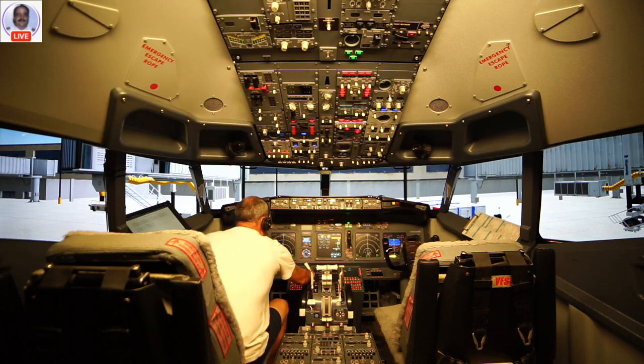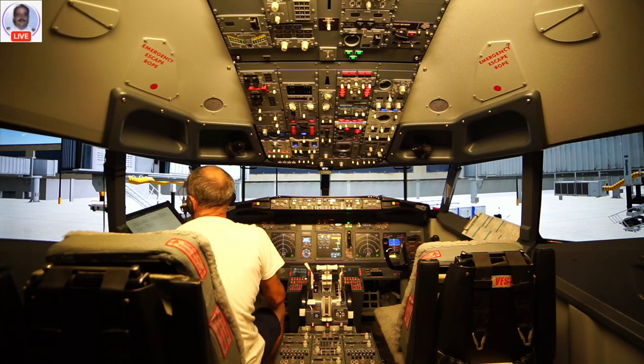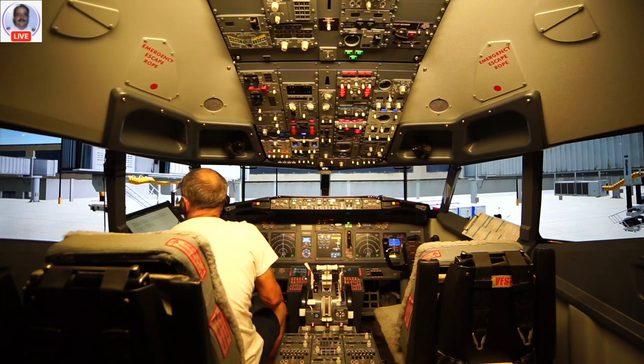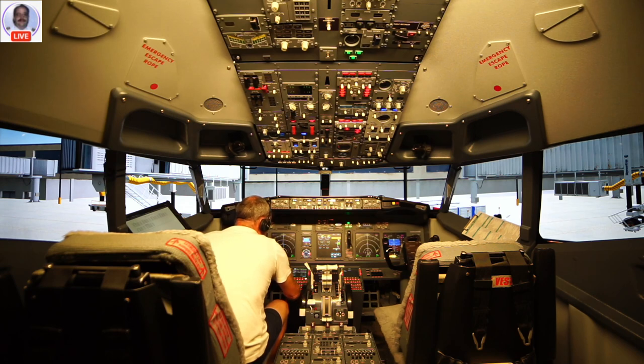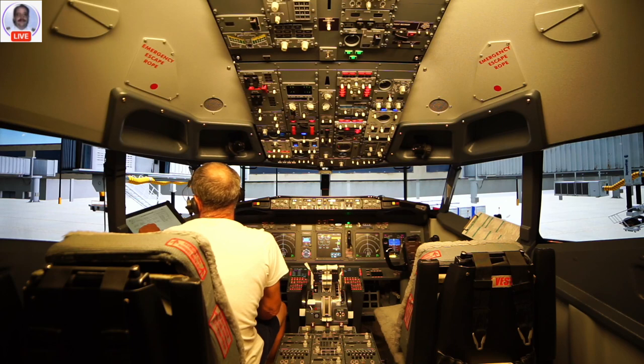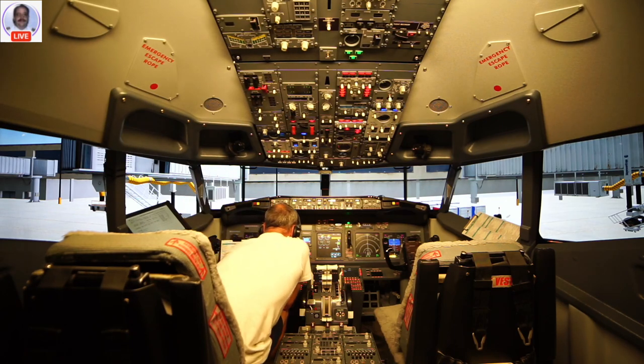So you can see what I'm doing. Just putting in the descent profile. I'm just putting in descent forecast. And let's take a look at the legs, route data, and I want cruise. Let's see, what's our average winds? 085 at 13.